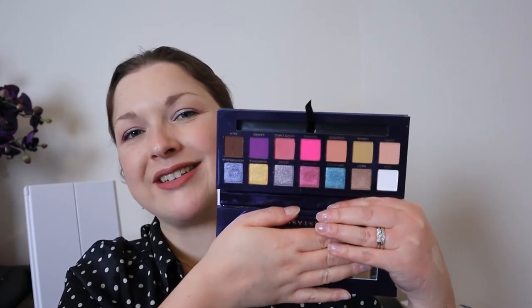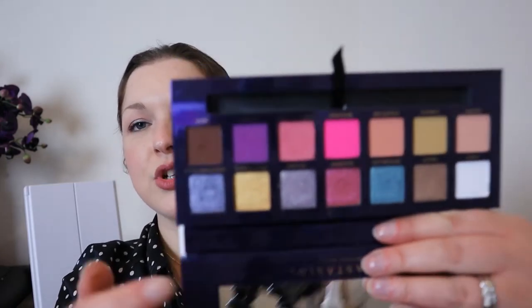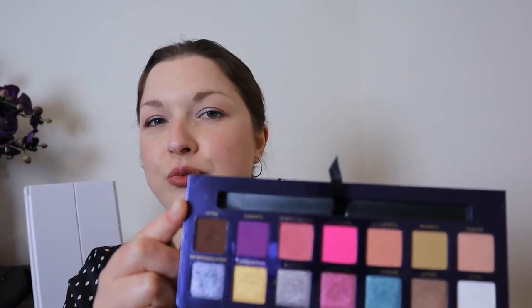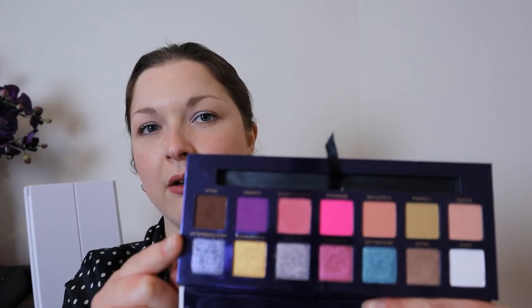this kind of said spring to me, things like this and this and these shades here. I thought they were all shades that I could get some pretty spring-like looks from, so I'm going to give it a go. I've had a little bit of a play with it, not too much, but I've quite liked what I've managed to do so far. The only thing I think I might have a problem with is that all of these top shades are quite warm toned, but then the shimmer shades are quite cool toned. So if you're pairing a matte with a shimmer, no matter what you do, you're going to end up with a cool toned look, which isn't something that I want to do all the time.